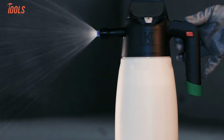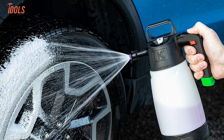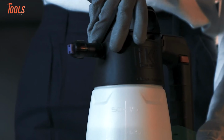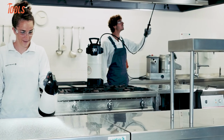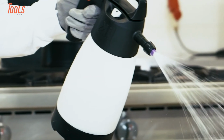It's versatile too. You can use it with a range of cleaning solutions, no matter if it's car shampoo or sanitizers, so it's perfect for different cleaning tasks. It's easy to use and ensures you can foam surfaces quickly and efficiently, which makes it ideal for detailed cleaning without the hassle of cords or batteries.